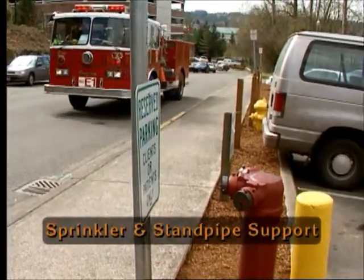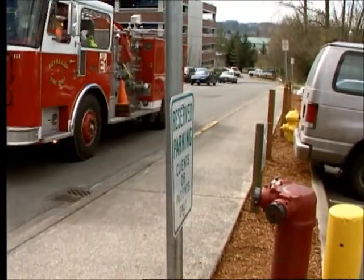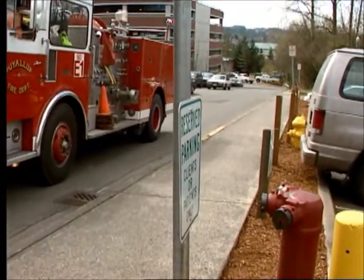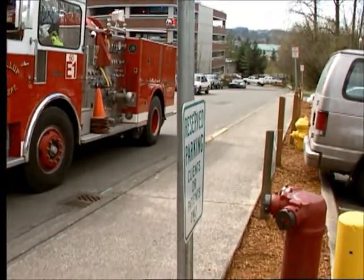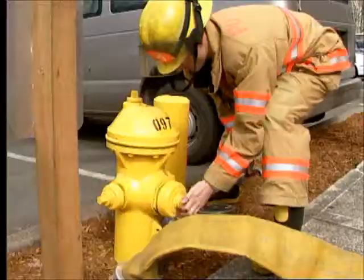Positioning for sprinkler and standpipe support is rather simple. The apparatus should generally be placed as close as possible to the sprinkler or standpipe fire department connection. The correct position should be established during pre-incident planning.